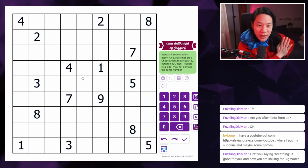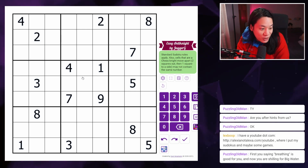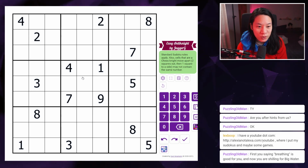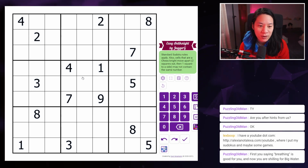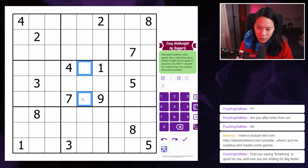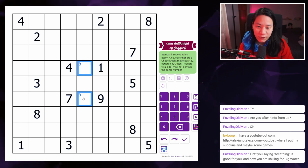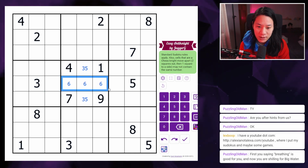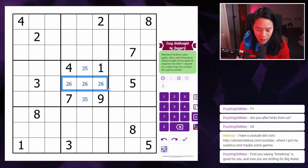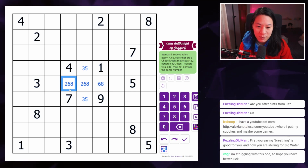So anyway, let's do another Sudoku. This one from Jagaji. Standard Sudoku rules apply. Also, cells that are chess knight moves apart, 2 squares, 1 out, may not be the same number. Okay, so I can see a 3 and 5 pair there. So this is a triple of 6, 2 and 8, except this can't be a 2.